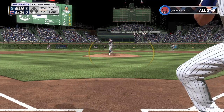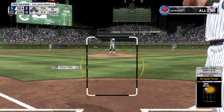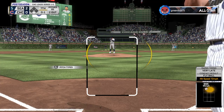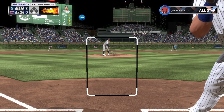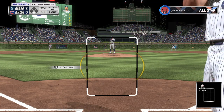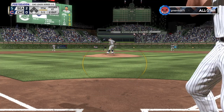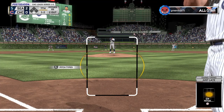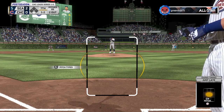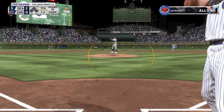Here it comes. Fouled toward the third base dugout, but this will get back into the seats, out of play. And that misses, 1-1. Bases are empty here with 2 men out. Gets him to swing at a pitch down and out of the zone, 1-2. Boy, he's been great in this one, and he's only 1 strike away from putting another 0 on the scoreboard.